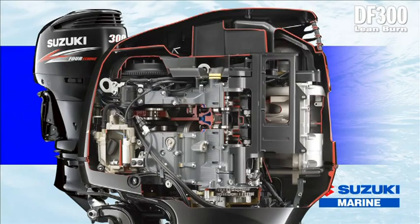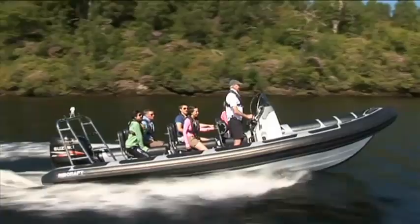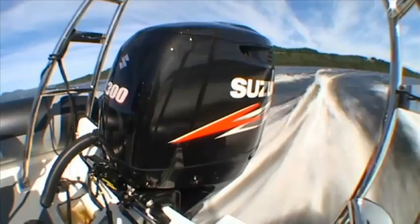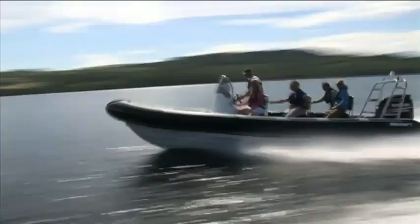Now Suzuki has taken this ultimate outboard to the next level. The addition of Suzuki's lean burn control technology and a new O2 sensor feedback control system provides boat owners with a dramatic improvement in fuel economy, as well as environmentally responsible operation, further enhancing the overall performance and value of the DF300, Suzuki's flagship outboard motor.